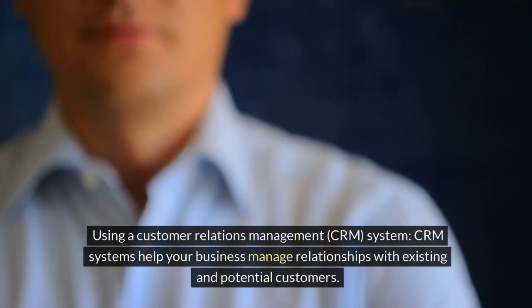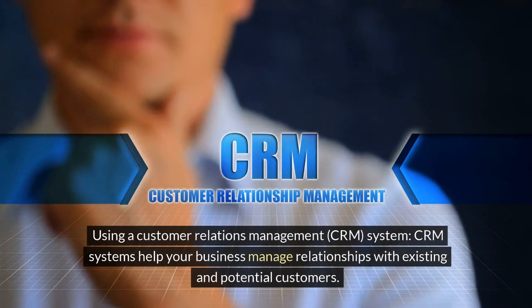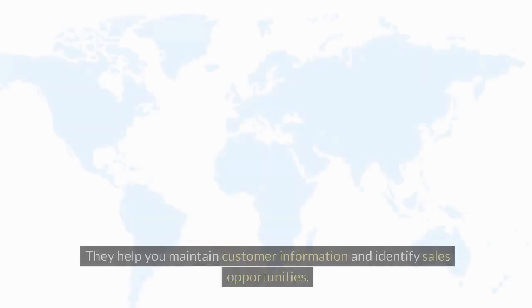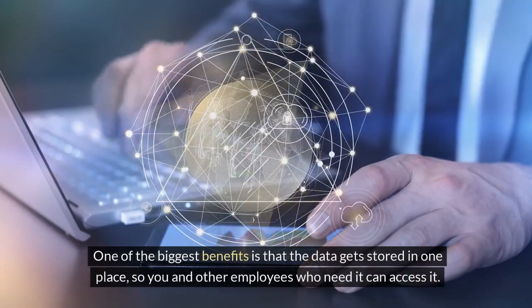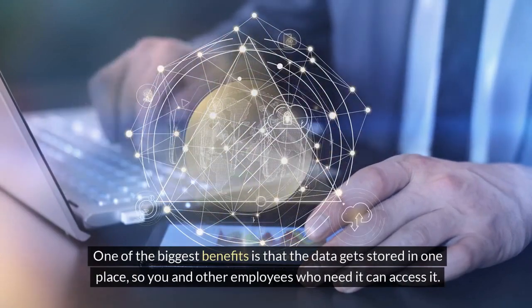Using a customer relations management (CRM) system. CRM systems help your business manage relationships with existing and potential customers. They help you maintain customer information and identify sales opportunities. One of the biggest benefits is that the data gets stored in one place, so you and other employees who need it can access it.